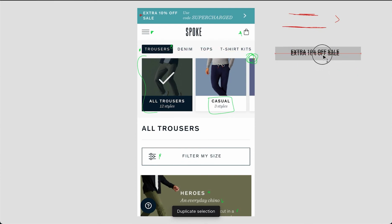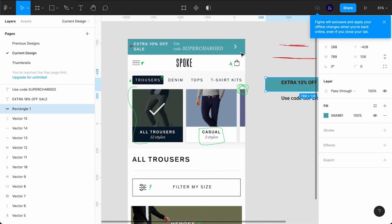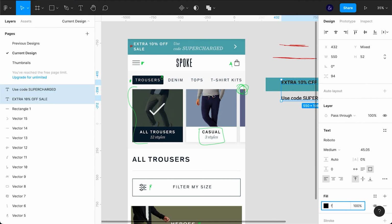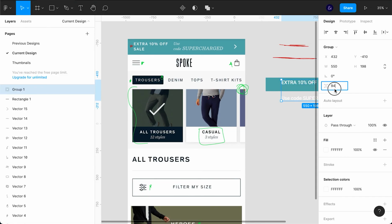And I'm gonna duplicate that and nudge that down. I'm gonna say use, take off caps, use code supercharged. I'm gonna highlight the background color here, make these both white, and I'm gonna group those. I'm gonna change the auto layout to 0. I'm also gonna text align them as well.